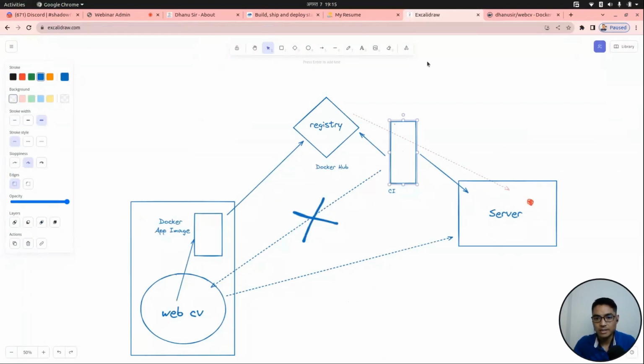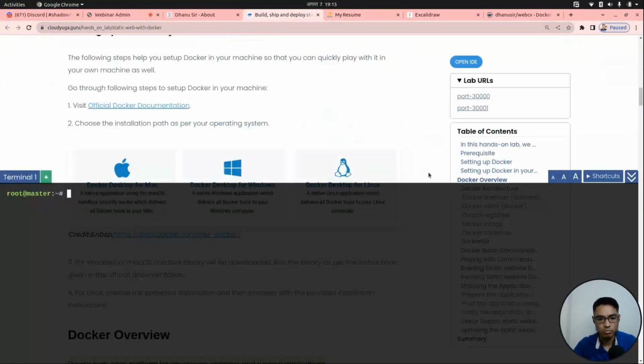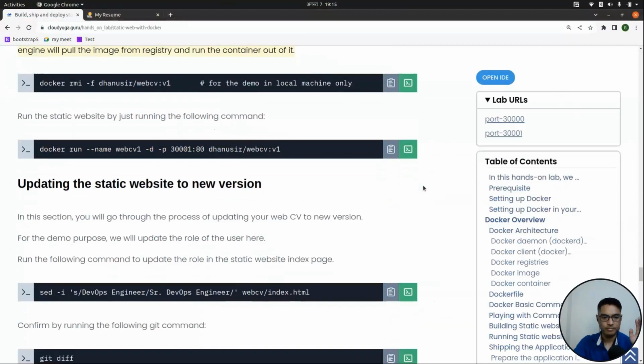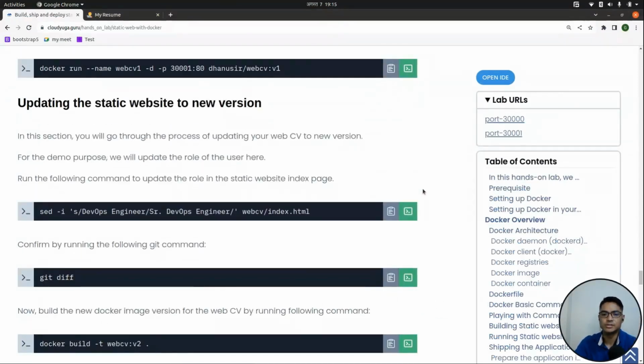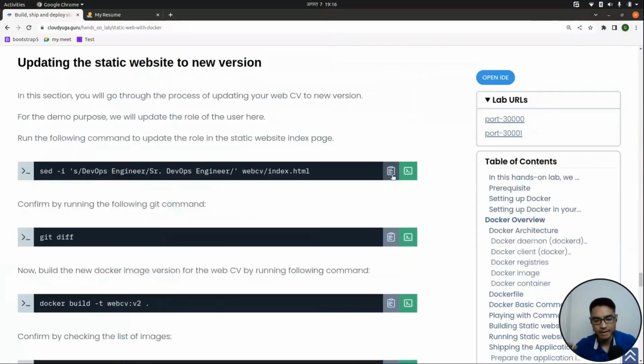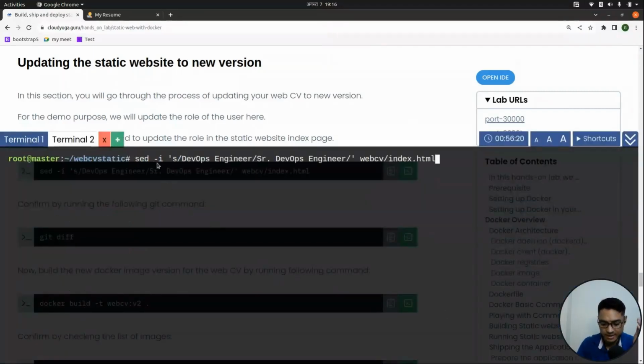Right now I just did manual stuff here. Manual is boring, out of fashion. The new stuff is automation, everything is automated. Now the last piece in our demo: I want to update my resume. How does the flow look? Very simple. Let's first try to update. I am just updating my role from DevOps engineer to senior DevOps engineer. This command replaces the word DevOps engineer with senior DevOps engineer inside the file web CV index.